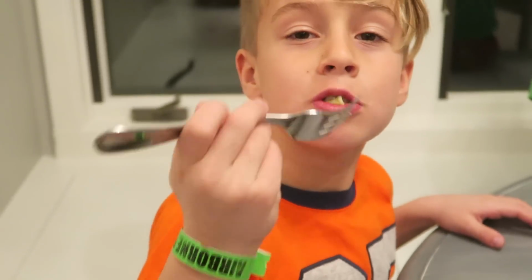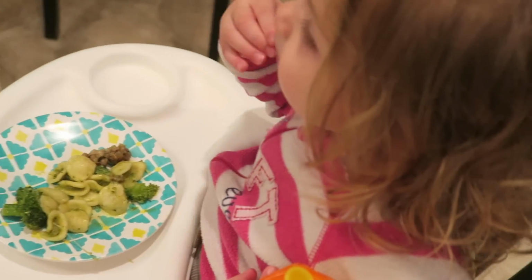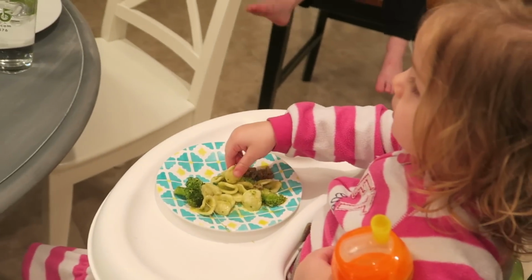And then especially at dinner, we just knock it all out in one shot by giving them a day. And on that day, they are queen or king.